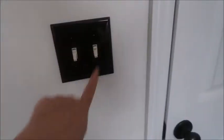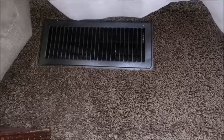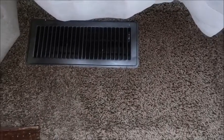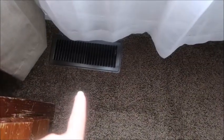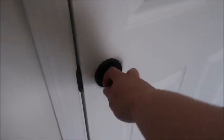Another thing that we did was we changed out all of the doorknobs and the hinges. They were a bright gold, and I changed out all of the outlet covers and light fixture covers so that they would coordinate. Also, I spray painted down here on the carpet. You can see that I spray painted the vent covers so that they would match as well. So everything matches. The spray paint cost about $6, and the matching knobs, I had actually bought those last year, and I'm trying to remember the price. I think it was about $15 for each one.